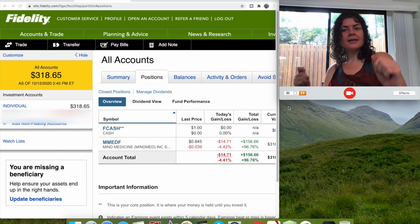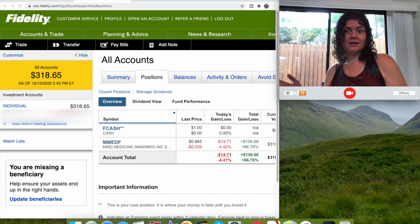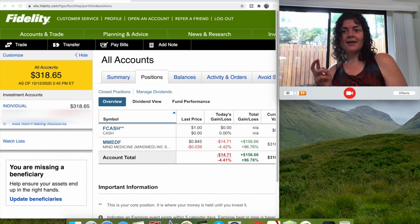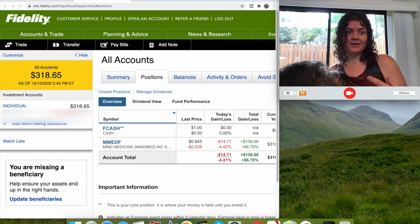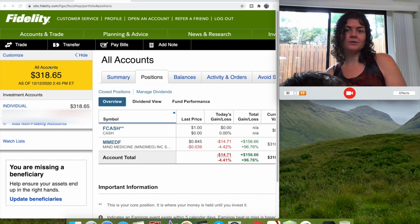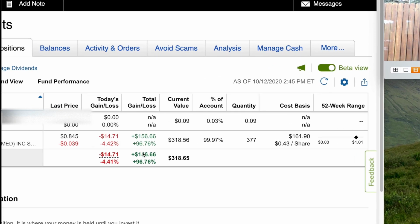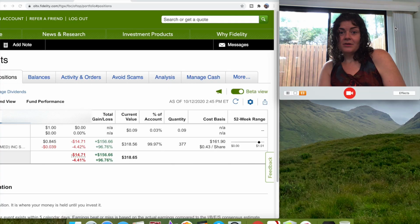And again, keep in mind that overall my total investing portfolio size is about $80,000, so $300, nothing. This is a high risk investment, but I do not have a lot that came out of my pocket for this investment. In fact, I have only put $160 into this account. So as you can tell, I've had some pretty good gains on this speculative stock. My total returns here are nearly 100%, so far so good. Hopefully they will continue to do well.